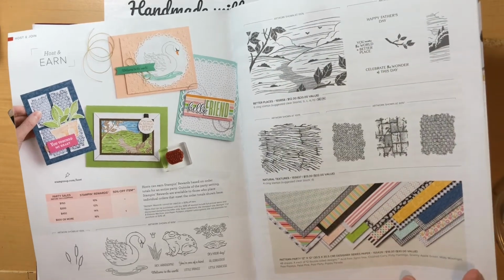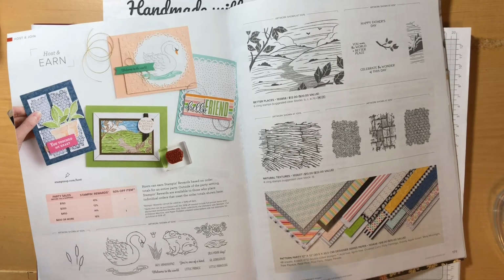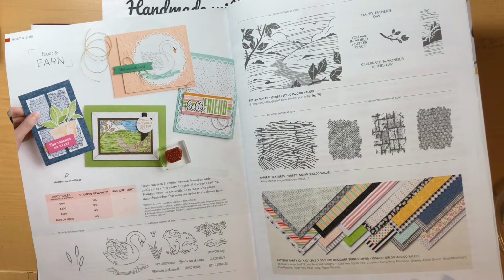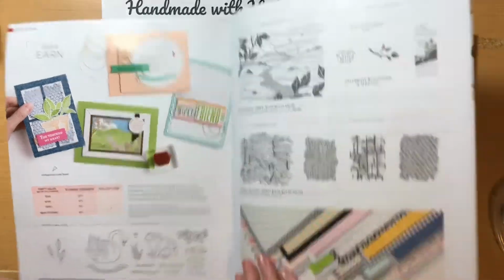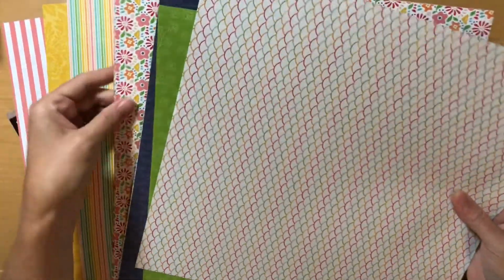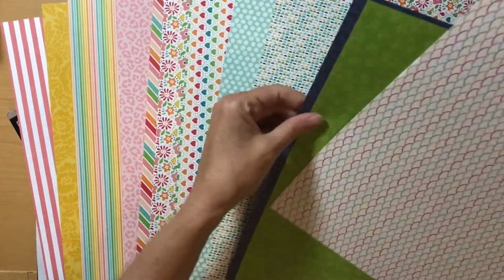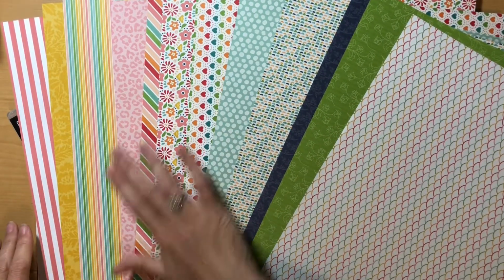So this paper is a steal. It contains 48 sheets of 12 by 12 paper, not 6 by 6, 12 by 12 paper. You get 48 sheets of it for $18 worth of Stampin' Rewards. But because you're using your rewards, the paper is actually free to you and you get these great colors and patterns. So 12 different designs that are double-sided, which means really you get 24 different designs. And you can see really bright, fun colors, everything from stripes, scallops, polka dots, hearts, animal prints.